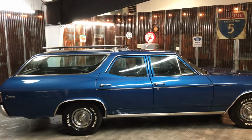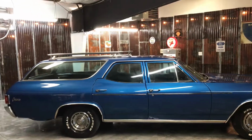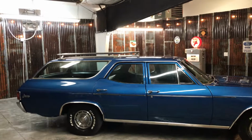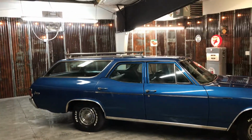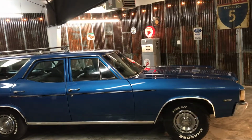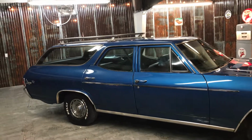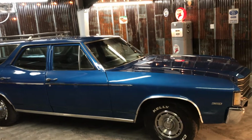Today, folks, we have for sale in our Sherwood showroom an absolutely beautiful 1972 Chevrolet Chevelle Concourse wagon, 9-passenger. Has the third row seating that flips up and faces the oncoming traffic. Doesn't get much cooler than that. 1972 Chevelle with an original 350 runs excellent.